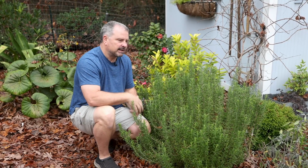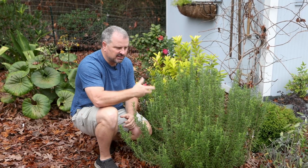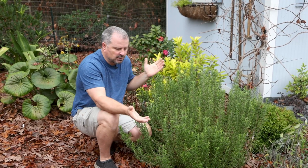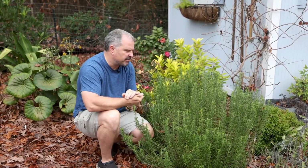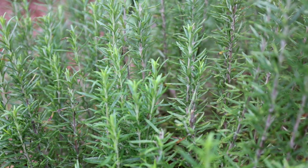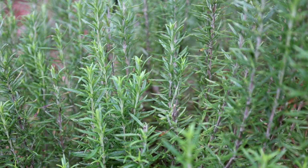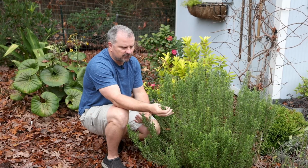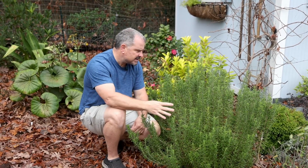But this is a plant that, although it's drought tolerant and it wouldn't die without me watering it once it's established, a little bit of ongoing watering creates this look, rather than a thin plant that's struggling. So ongoing watering when it's dry. These can be fertilized in the late winter with a slow release organic fertilizer. That's what you'll see me do every year in my landscape.